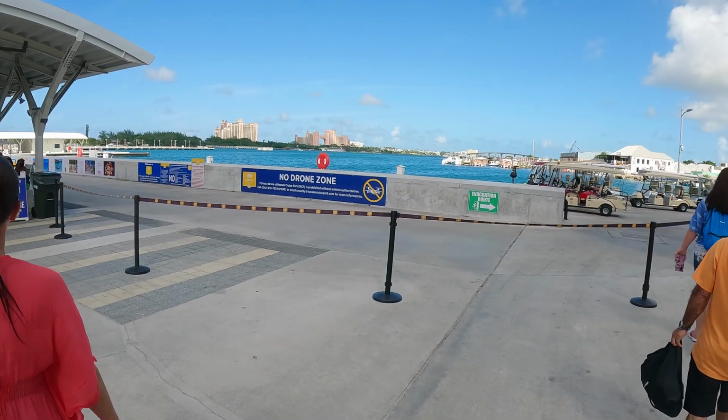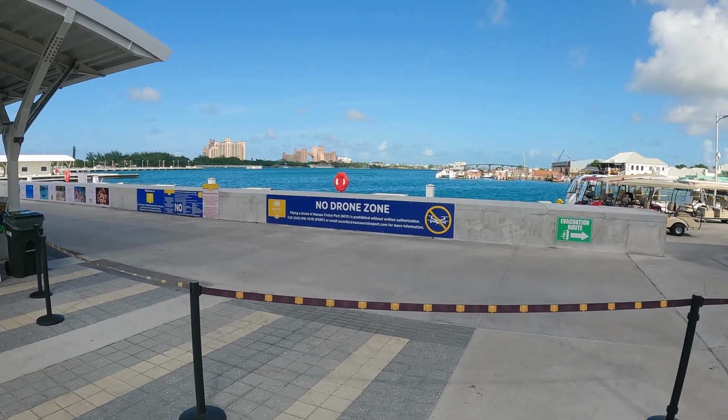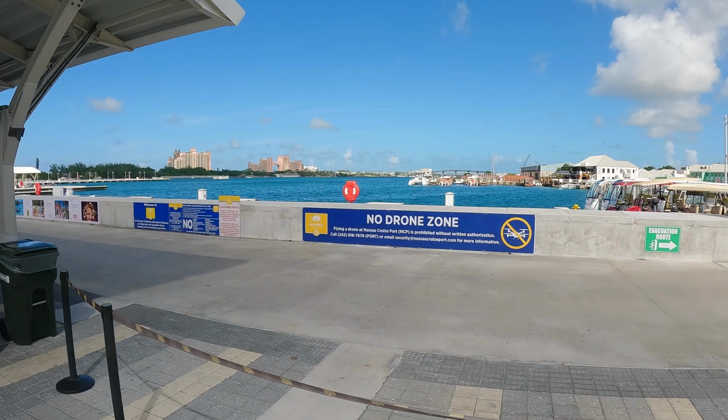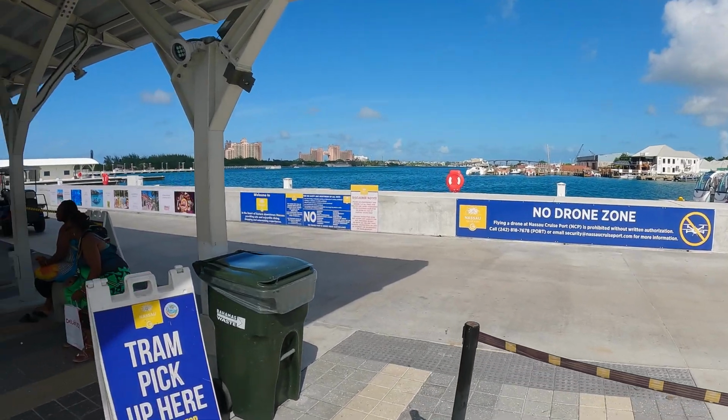It's also worth mentioning that I'm starting to see these signs more and more at each port for the no drone zone. With the affordability and the popularity of drones nowadays, and everyone trying to get that Instagram and YouTube shot, don't risk going to jail in a foreign country just for that shot.